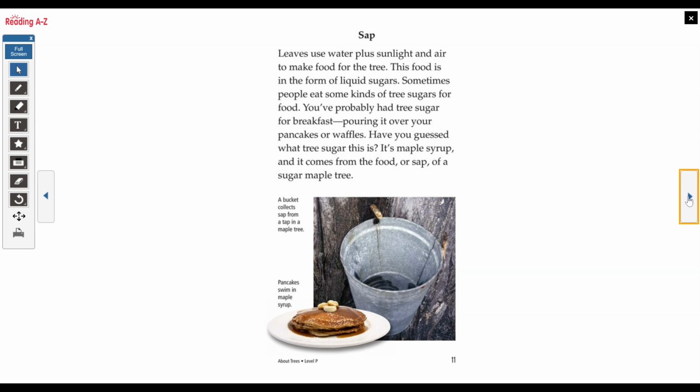Have you guessed what tree sugar this is? It's maple syrup, and it comes from the food or sap of a sugar maple tree. A bucket collects sap from a tap in a maple tree in this photograph. And then here, pancakes swim in maple syrup.